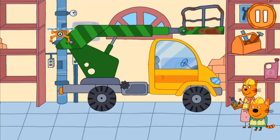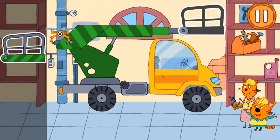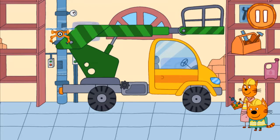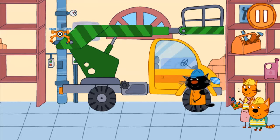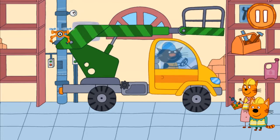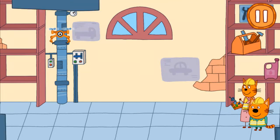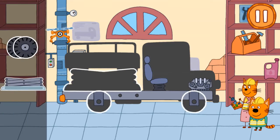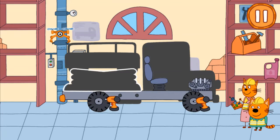Repair the vehicle. Great! Hooray! Let's help Pudding and his mom assemble building vehicles. Drag the car. Not like this.